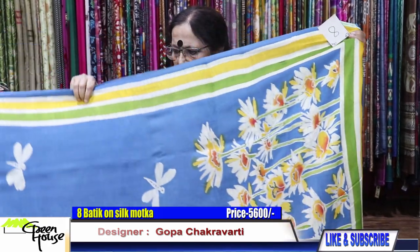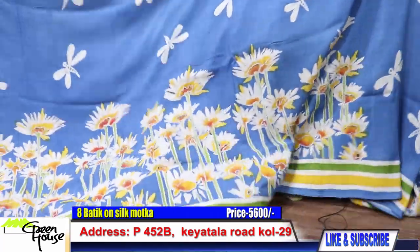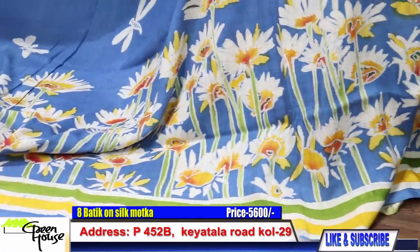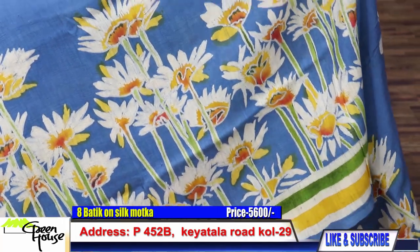This is batik. All his designs are so very beautiful. Look at this blue. Different shades of blue. All batiks. I will show you many kinds of batik today.